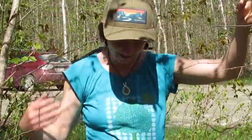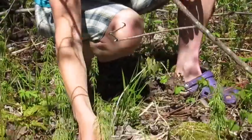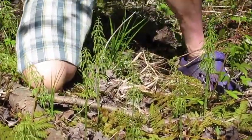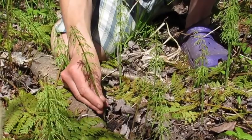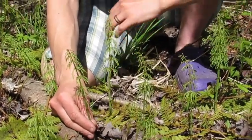Also at my feet is horsetail, or Equisetum arvense. And horsetail, in the Carboniferous period, which was about 300 million years ago, before the time of the dinosaur, were the trees of the world. These were 20 to 30 feet tall back then.